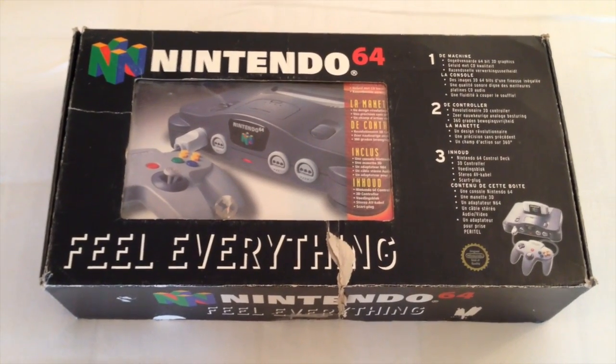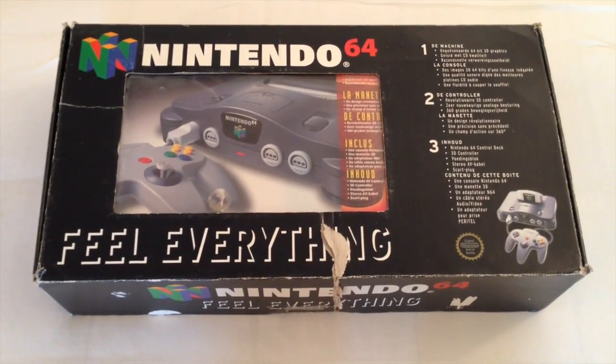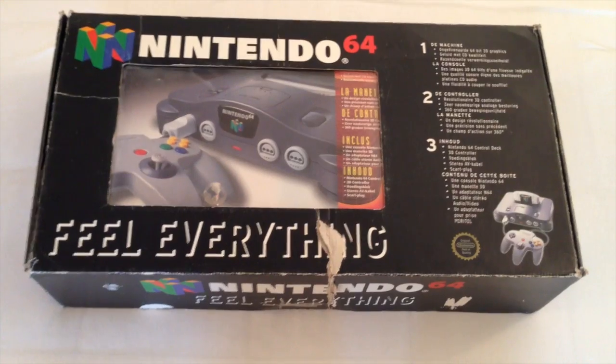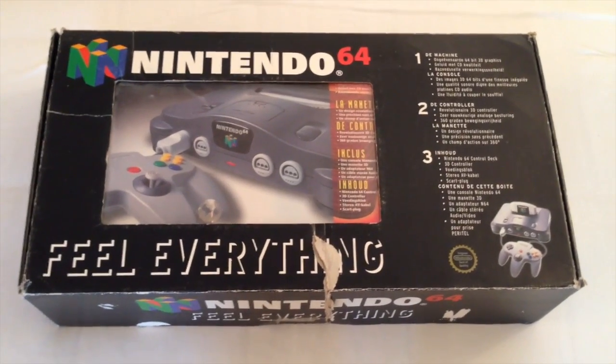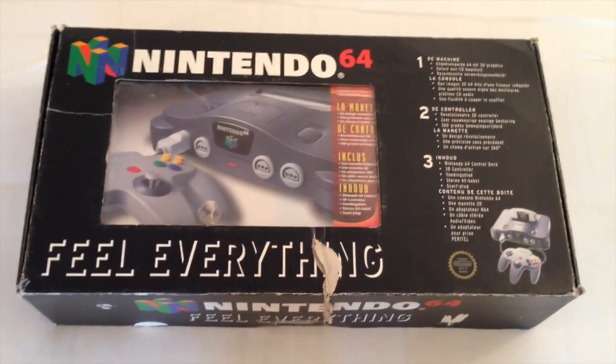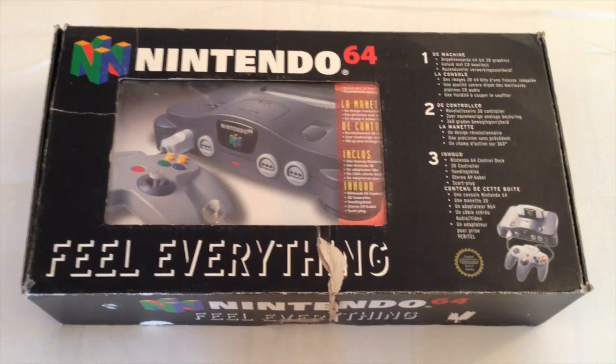I just received the Nintendo 64 I Love Techno Value Pack, and I saw this the first time, I think 7 or 8 months ago, on a forum, and I was really excited about it. Tried to get some information and found out that there was no information. You could only find a picture on Google, and that was it.